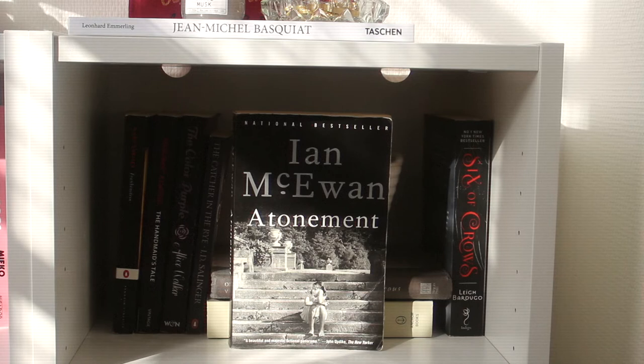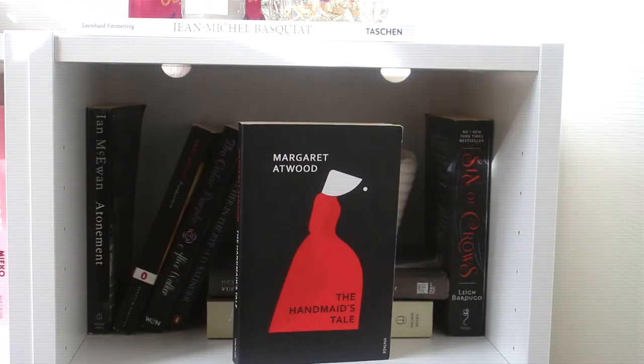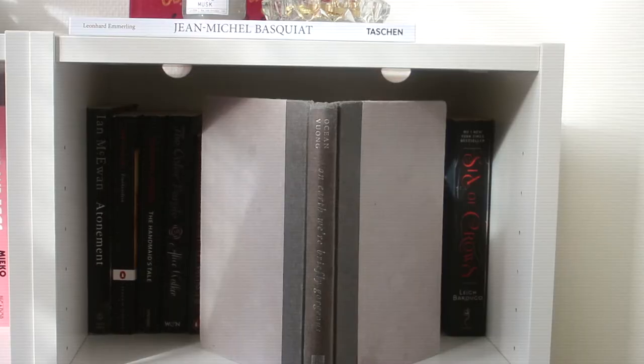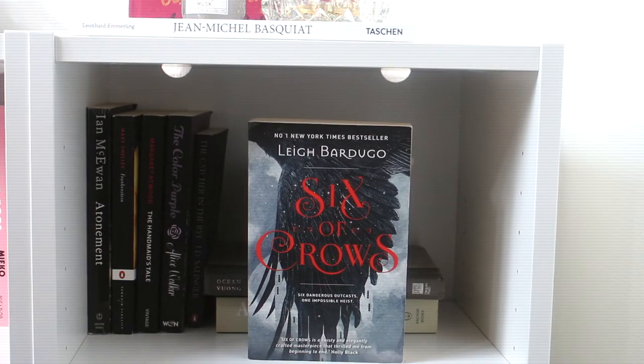Atonement by Ian McEwan. Frankenstein by Mary Shelley. The Handmaid's Tale by Margaret Atwood. The Color Purple by Alice Walker. The Catcher in the Rye by J.D. Salinger. On Earth We're Briefly Gorgeous by Ocean Vuong. A Little Life by Hanya Yanagihara. And Six of Crows by Leigh Bardugo.